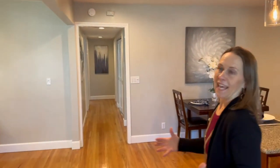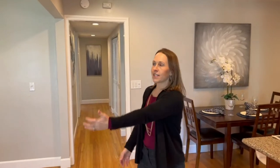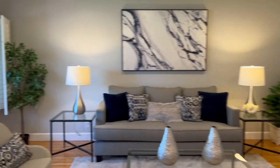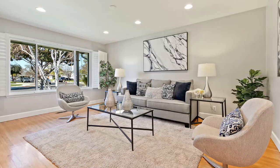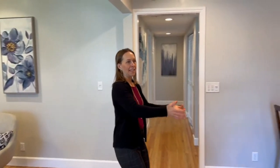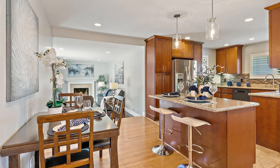I love this layout because it's nice and open. So here to the left, we have the living room. It's got recessed lighting as well as shutters if you'd like more privacy or filter out the light. This would make a great media room or TV space. It opens right up here to the dinette and kitchen and then into the family room.